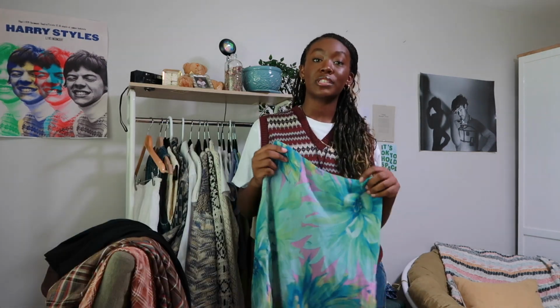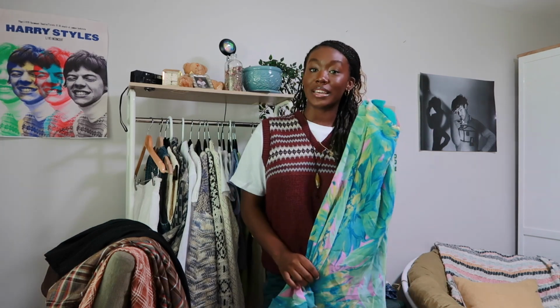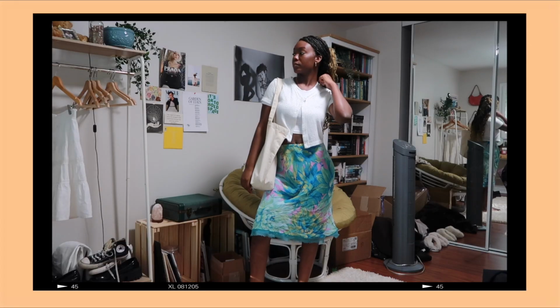I also feel like it's really great to get some statement piece midi skirts. I really love this colorful midi skirt. It's dress code friendly, super cute, and can be the statement piece of your entire outfit. You can pair this with a white t-shirt, put your school bag, maybe a little cardigan, and you are absolutely good to go.